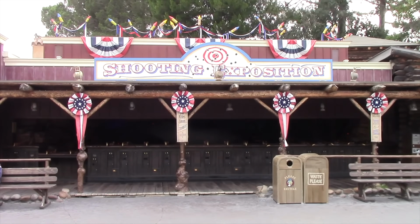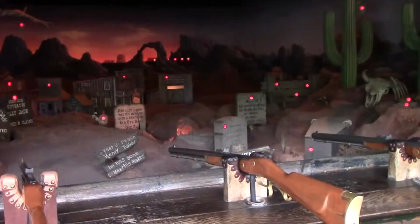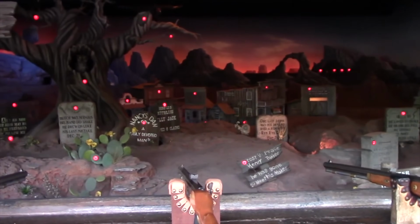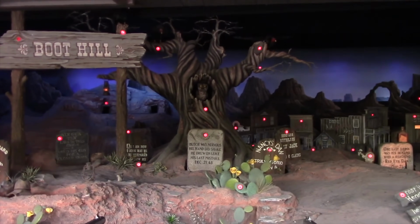Finally, you can have a go at the Frontierland Shooting Exposition, where for a $1 charge, you have the chance to shoot over 100 interactive targets. It's great fun to play along with your friends and family to see who is the best sharpshooter.